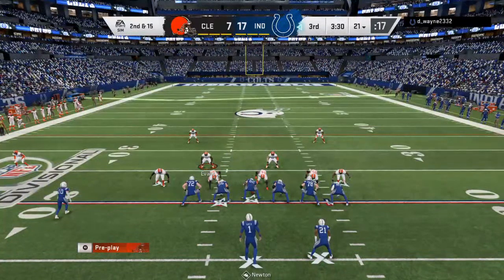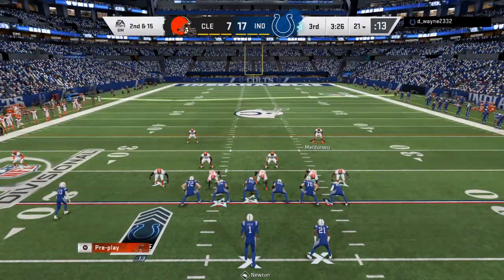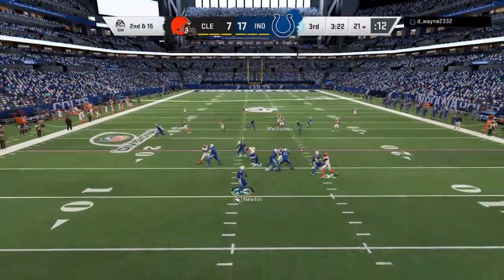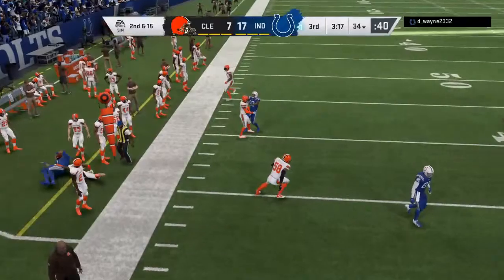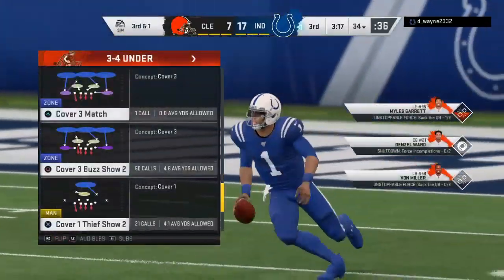So a 5-yard run the other way in the wrong direction, and that leads us to 2nd and 15. From the gun, Newton steps away to his left. Now he'll pull it down. A heck of an effort there on the scramble leaves him with just 3rd and a yard.